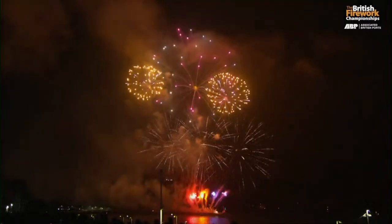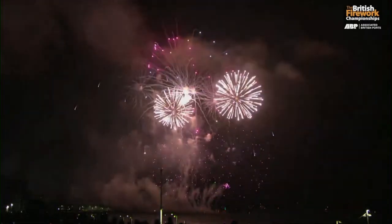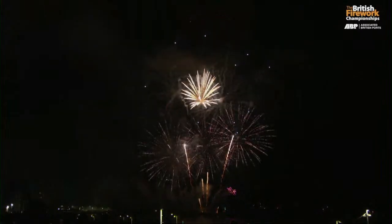Look at that, just trailing in the sky. A very delicate kind of crown shape. Some single shots going up here. The hearts? Heart shapes. Loads of people using hearts this year. One of the most popular, isn't it? Definitely. I think every show has featured heart shells in them. And you mentioned how difficult it is getting them the right way round. It's luck of the draw, right?